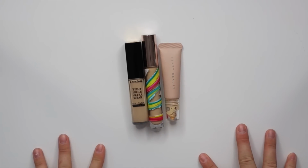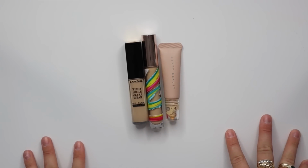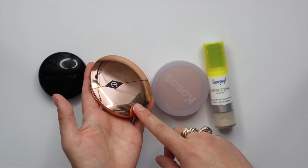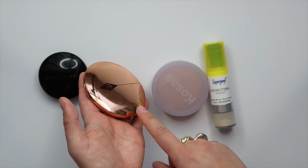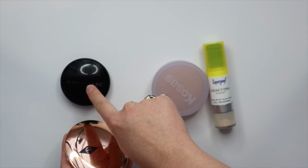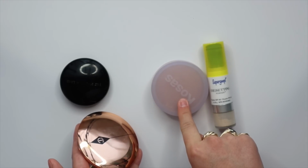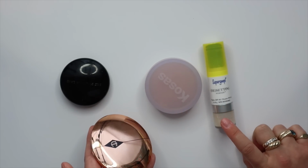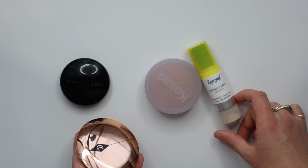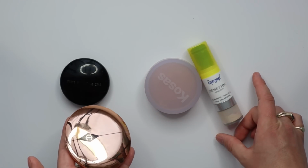Oh god, very much overpacking. We'll see what fits, but I would like to fit all three of these. You can see an embarrassing reflection of myself in the Charlotte Tilbury one, so I'm gonna hold it like this. So I have my Pat McGrath Under Eye Blurring Powder, the Kosas Cloud Set. I have this Supergoop Resetting Powder. It's powder SPF 45, so it's nice to touch up your makeup with this one.